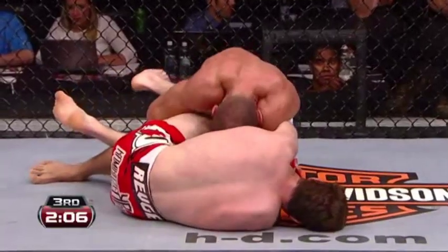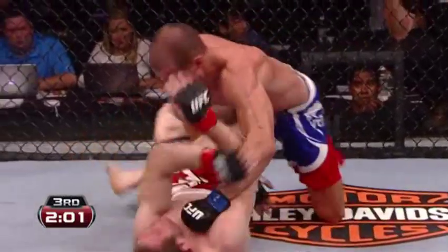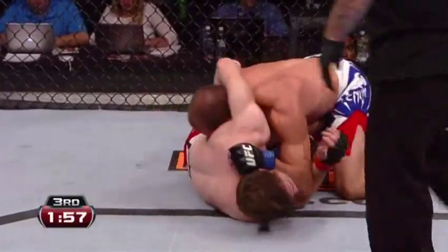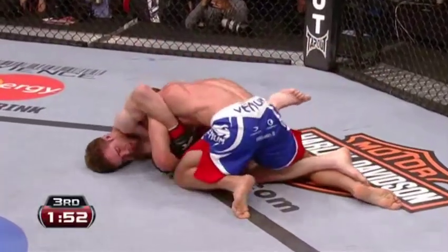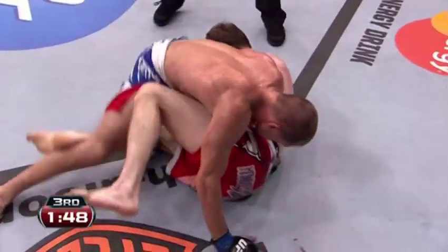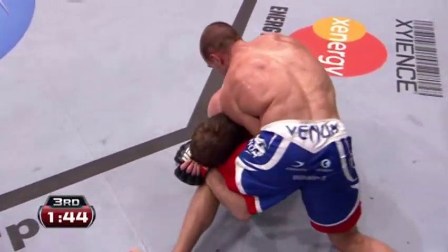Kuivanen is no longer holding on to his shorts. So Mitch, if he has any energy, will pull it right out of there. Nice left hand too. That was good timing. He must have sensed that Mitch was relaxing a little bit, because with the Kimura, there's a lot of physical energy involved in trying to pull it off, a lot of strength involved, and if your opponent senses that you're relaxing even for just a little bit. Kuivanen going to the back here.